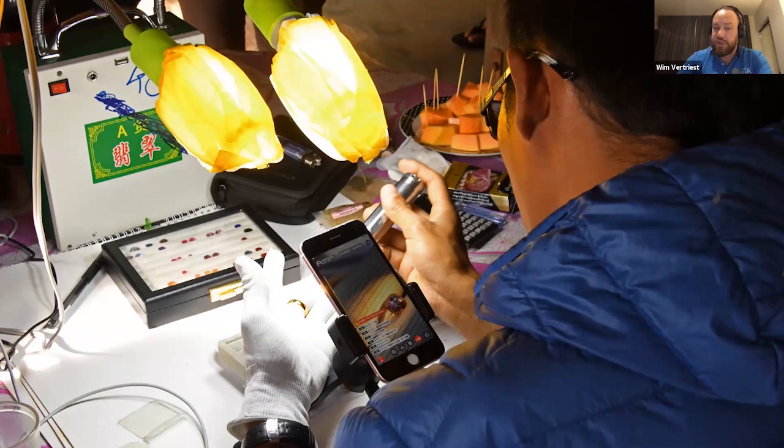Like the stone is shown, presented, auctioned, and paid for in less than 5 minutes. And then they just note it down and they ship it later. But the whole transaction is very smooth. And we've seen similar setups even during the last Tucson show. We've seen it in the Bangkok show. So this kind of online sales is happening more and more and more.